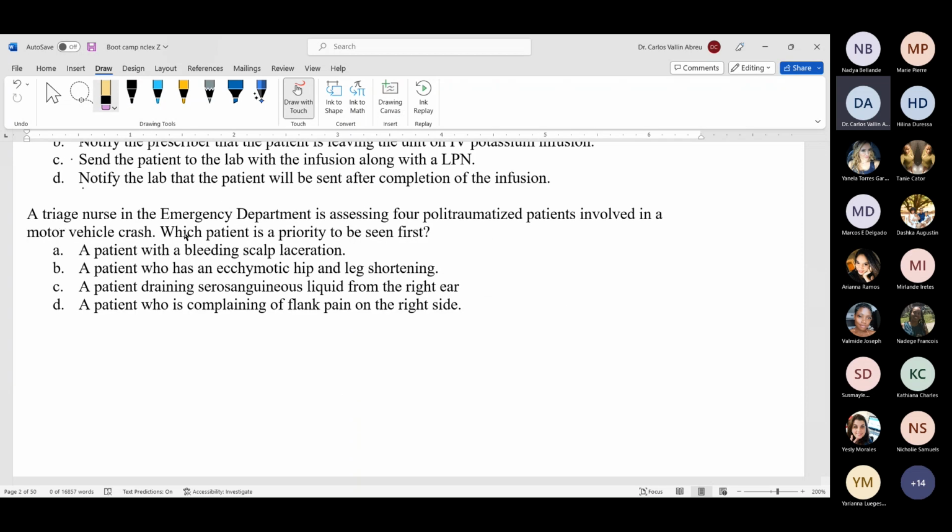A triage nurse in the ED is assessing four polytraumatized clients involved in a motor vehicle accident. Which patient is a priority to be seen? So it's a redundancy here, but it's a priority. A: a patient with a bleeding scalp laceration; B: a patient with an ecchymotic hip and leg short.